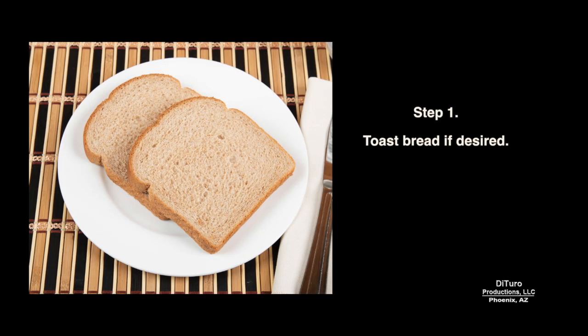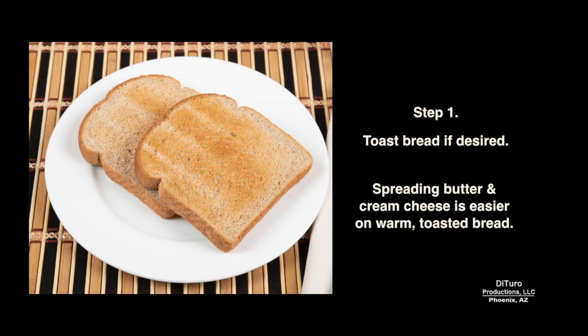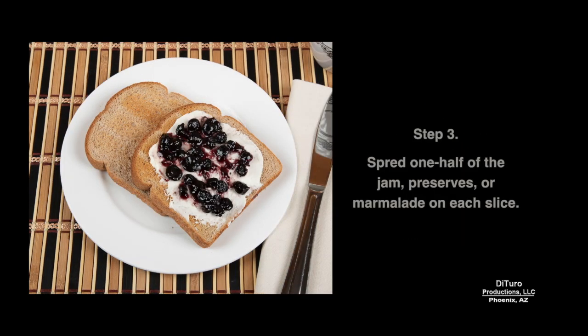Our slow food preparation only takes minutes. First, decide if you want to toast your bread. Spreading butter and cream cheese is easier on warm toasted bread. Spread half of the butter or cream cheese on each slice, followed by half of the jam or preserves.